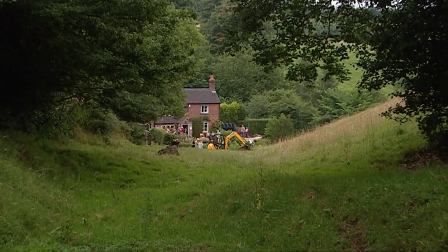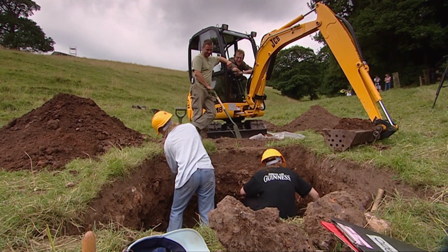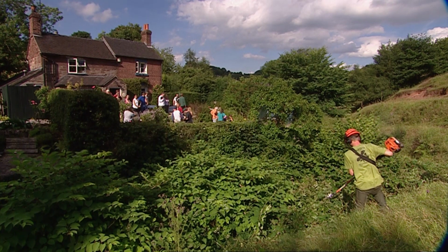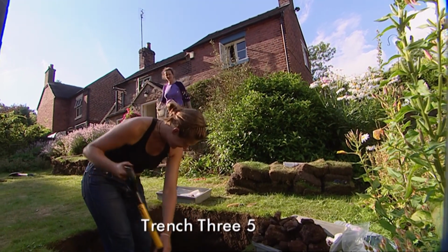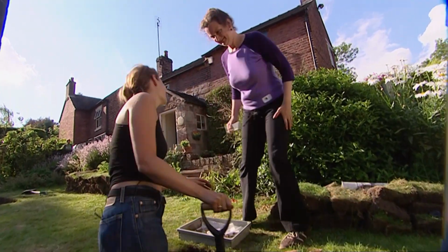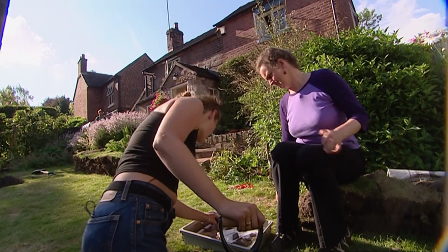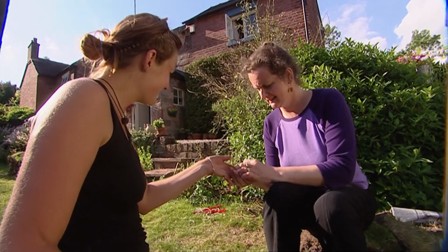In the field across the stream, we're still investigating Stuart's platform trench. And just as we'd given up hope of finding anything medieval in the garden, Bridget's come up trumps. Hello, Dibby. You're my last hope. Have you got anything earlier than the 19th century here? Actually, it looks as though I do. Two pieces of pottery look very medieval. Great. Let's have a look.